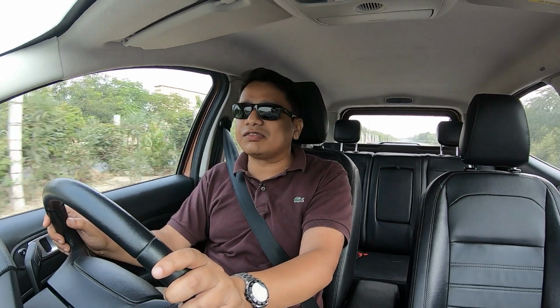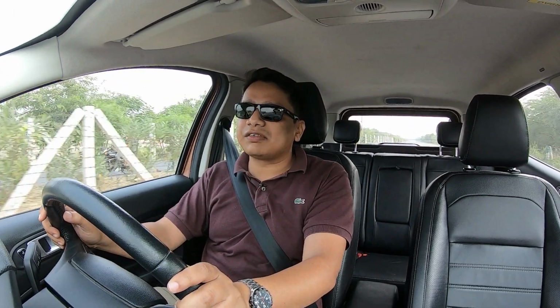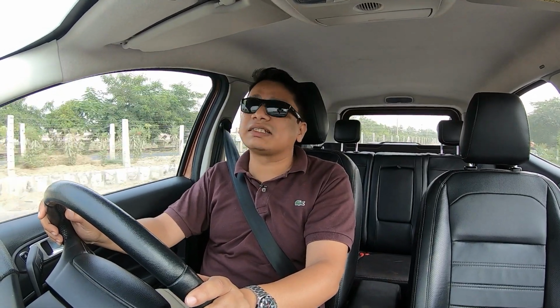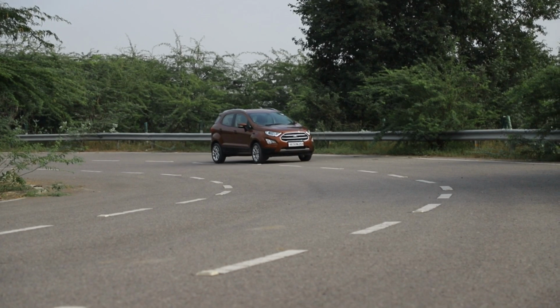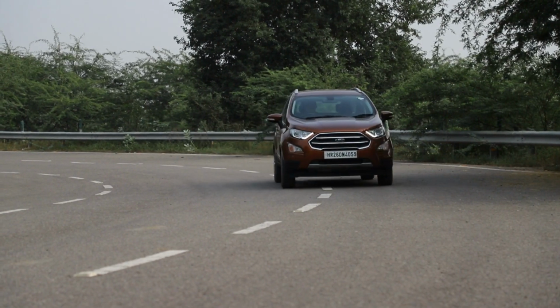So let me just quickly tell you about how good this car is to drive. If you call yourself a keen driver, then you will simply love the EcoSport. Yes, it's a better driver's car than the Hyundai Venue is. And what makes it so special? Well, first things first, the steering wheel on this car is just brilliant. It is a very direct steering wheel.